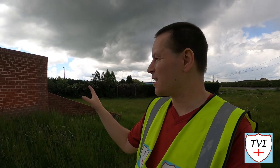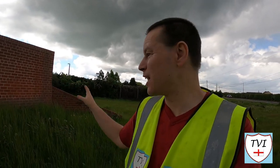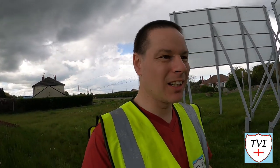It's not that long ago, and even if you look on Google Maps, this wall here said Kellingley Colliery on it, but it's clearly been taken away now because the site is clearly to let for use for something else. So let's go and have a look at some of the colliery that remains, shall we?